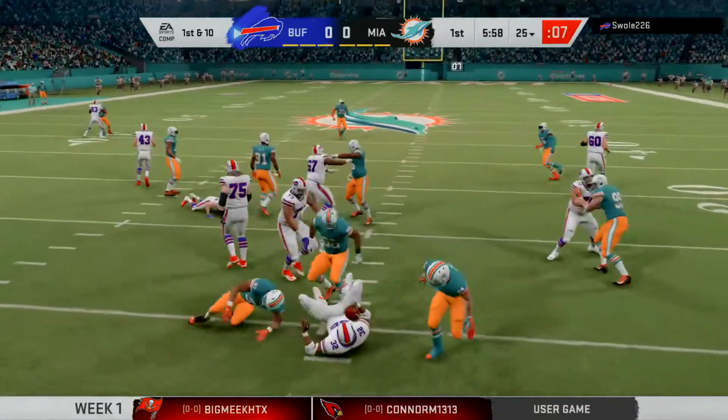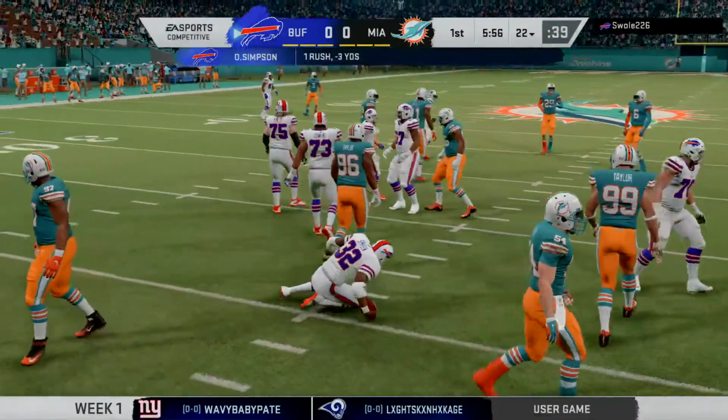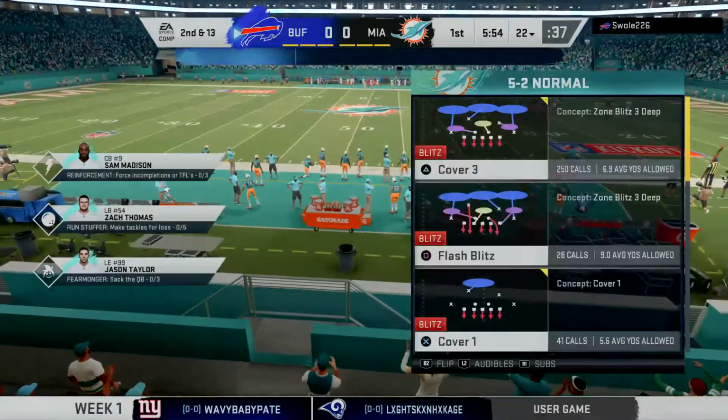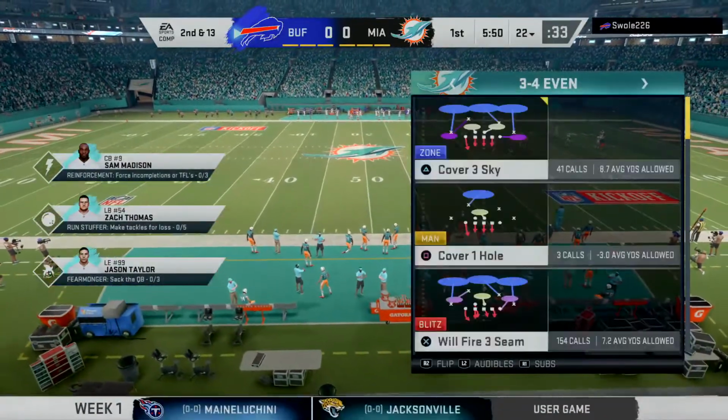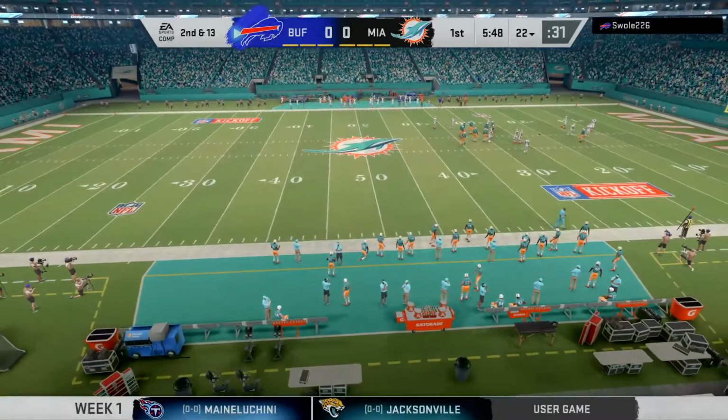They'll run on first down. It's Simpson. It'll go as a loss of 3 right away, and it's second down. Nice play right there to stop him behind the line, but I want to see how this defense continues to play him here in the first half.